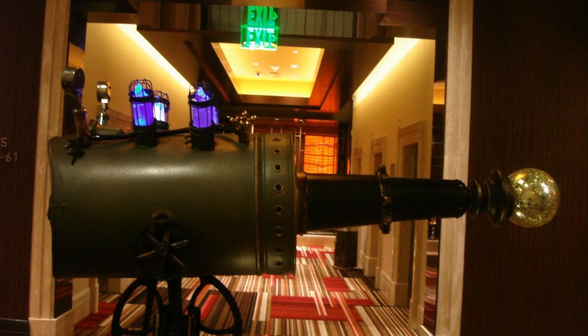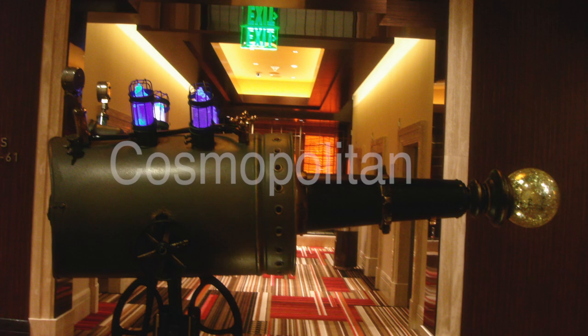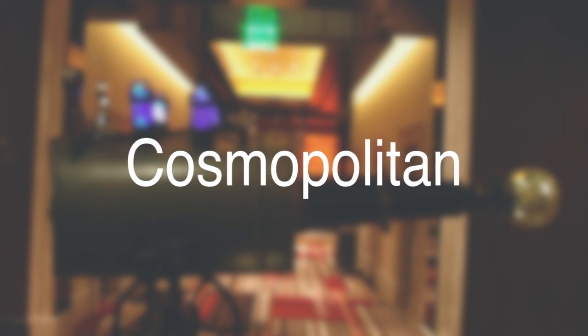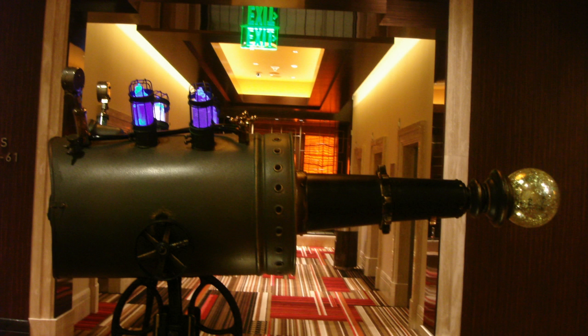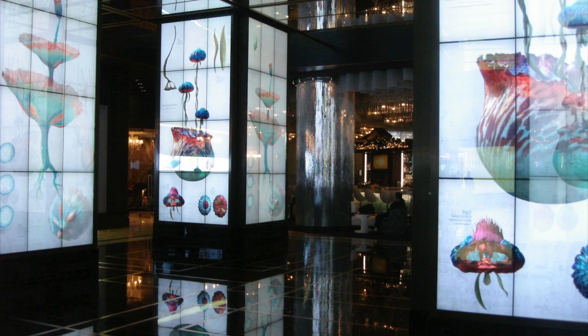Now, moving on then to the Cosmopolitan, this is one of a few, I would call them steampunk works of art. If you wander around upstairs by the buffet and some of the conference areas, you discover really amazing art pieces that you probably miss if you just go to the casino or some of the restaurants. And that's one of the joys of going to some of the newer casinos. They have these mysterious spaces that are interspersed for the guest to discover him or herself.